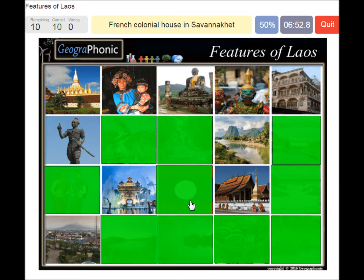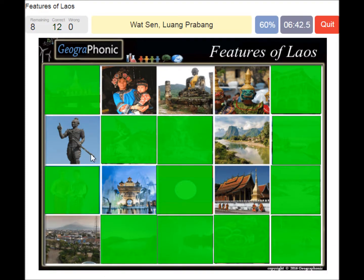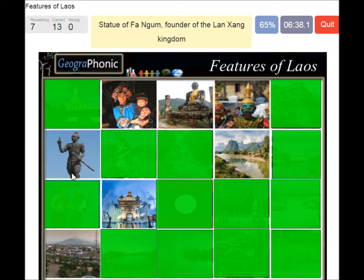Flag of Laos. French colonial house in Savannakhet. Pha That Luang in Vientiane is the national symbol of Laos. Wat Sen in Luang Prabang. The statue of Ngum, founder of the Lan Xang kingdom.